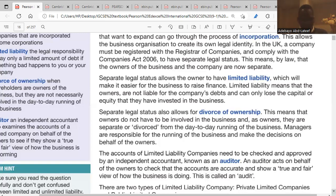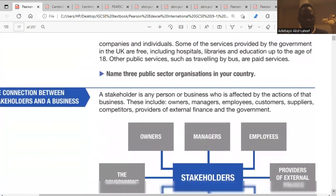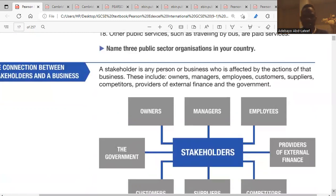So now, I've explained all that. Now we go to, I explained public sector already. Now, they said name 3 public sector organizations in your country. We said that already, right? So we go to the connections between stakeholders and a business.